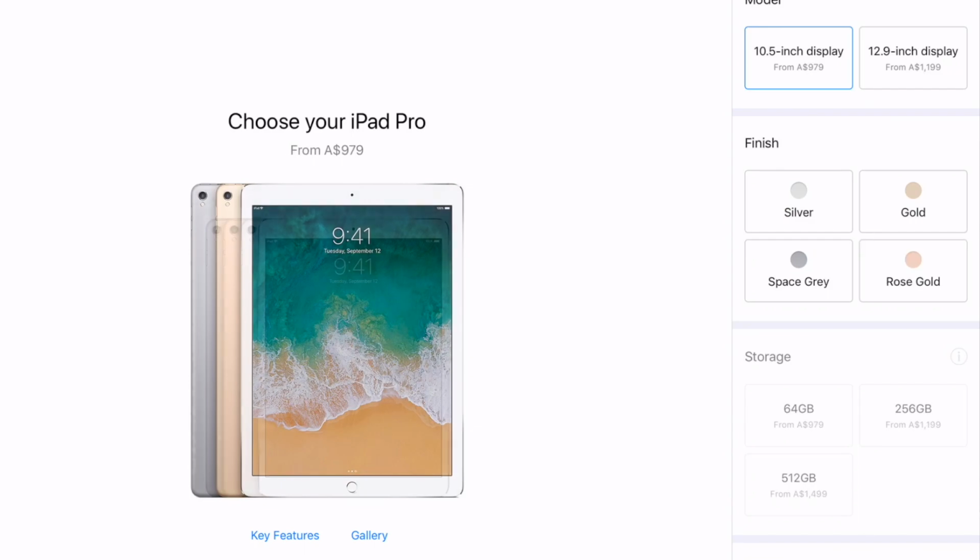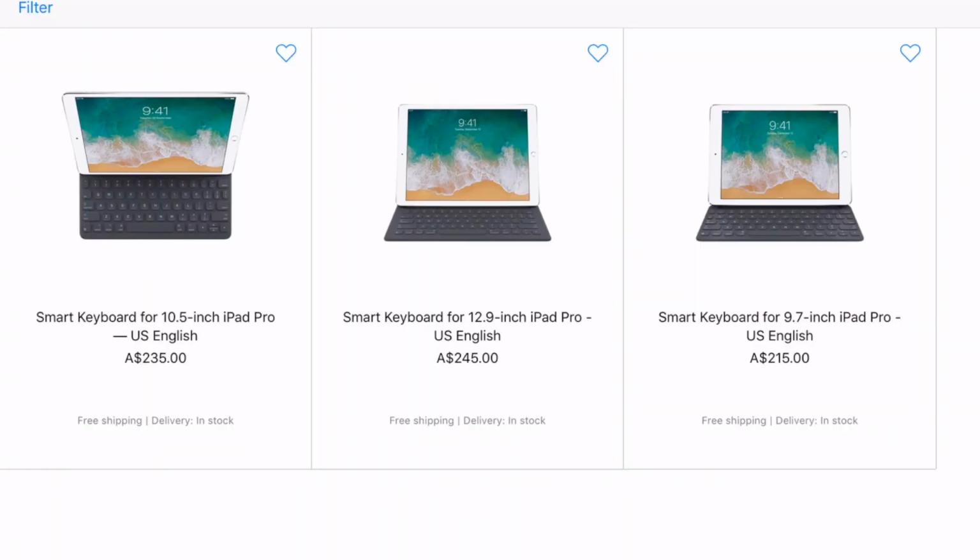I'll show you how I have it. So it's actually the 12.5 inch model, right? I have it in a standard Apple skin because they're the nicest and thinnest ones that you can get. Then I have the smart keyboard, which folds out.